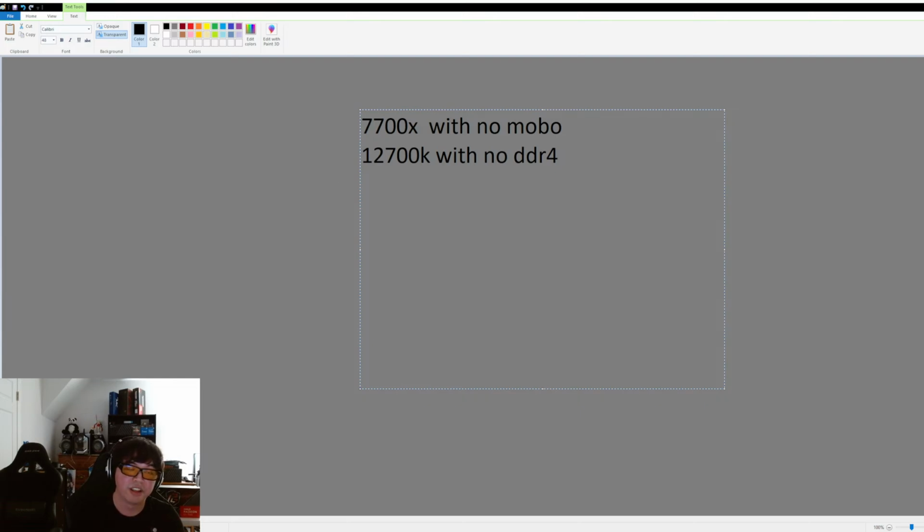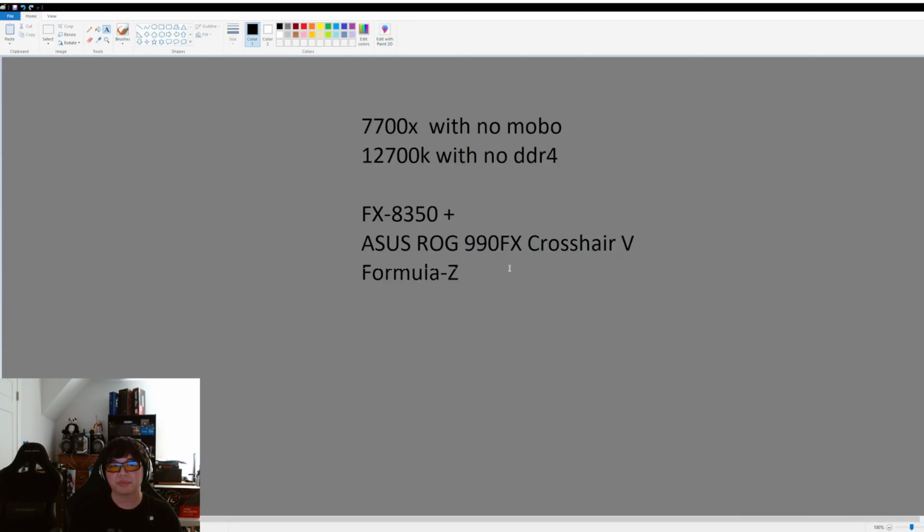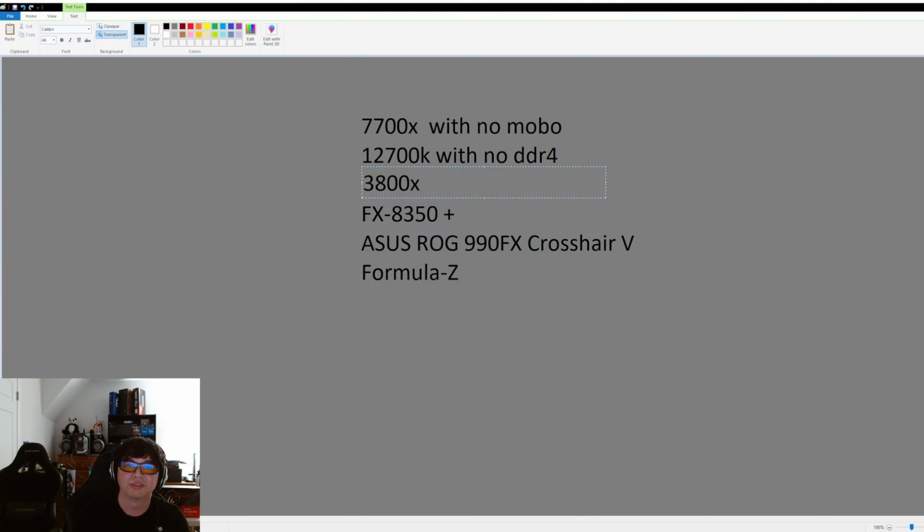And then if I really wanted to build a Linux box, I could. My options are going to sound like terrible options. I could revive the ancient FX 8350 plus the Asus ROG 990FX Crosshair V Formula-Z. I think that's the name of the motherboard. Anyway, that's the motherboard, basically the best AM3+ motherboard for overclocking. I've got it sitting around in storage, so I could revive my old pre-Ryzen system. I also have, well, I've got this too, and this.